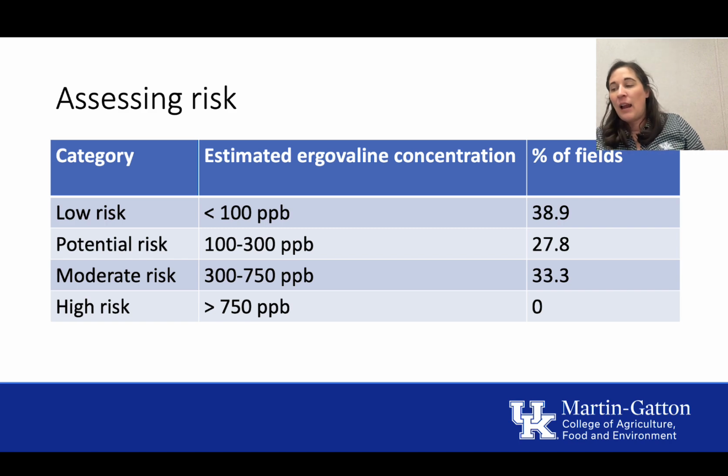One other thing that I want to point out on this project is that we did have some fields that we knew were novel endophyte, and those did come back at less than 100 parts per billion. We had another farm that had 2 fields, and one of those we knew had more recently been reseeded with Kentucky 31, and the other field was a very old stand of fescue that had been there at least as long as this producer's been running cattle on that particular farm.